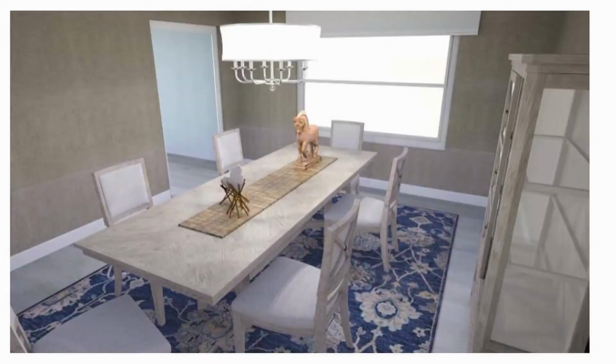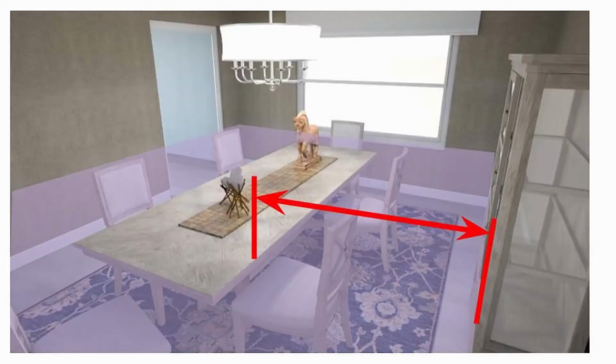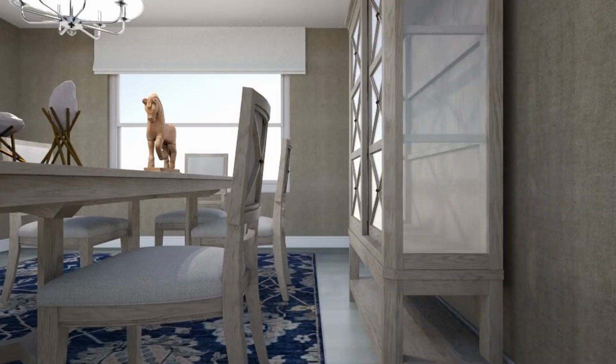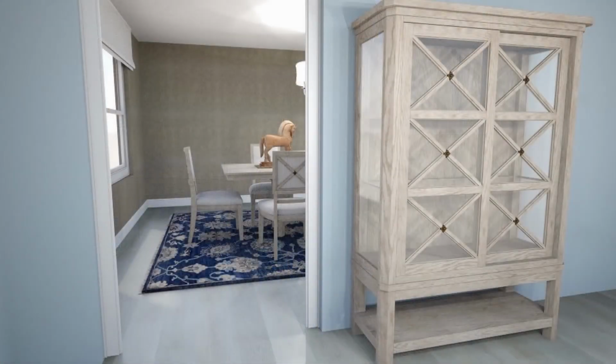To plan for circulation in your dining room, you probably want to have at least 36 inches, and some would say up to 48 inches of space all the way around your dining room table. That will leave room for people who are sitting at the table and for someone to walk behind. If your china hutch won't leave that much room behind your table, look to place it in an adjacent room where you can still access it.